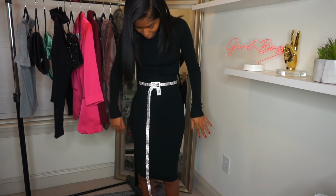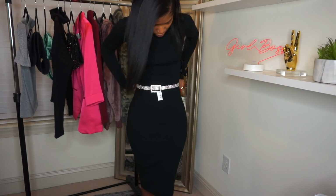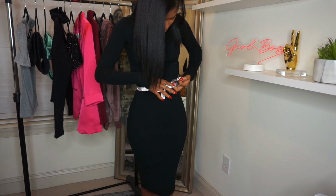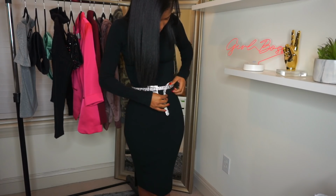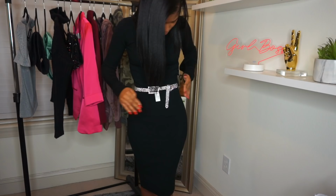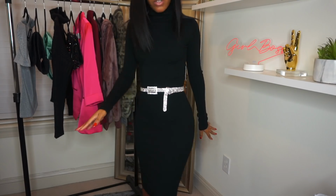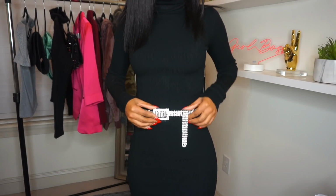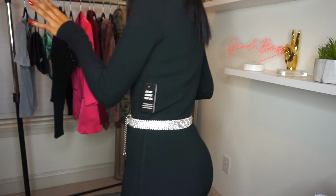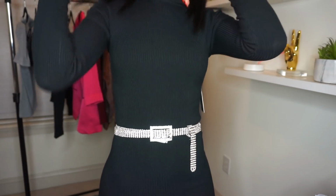It's so long. Oh my god, it's really long. So if we wanted to, we can wrap her around one more time, and then we could stick her like this. Is that what we can do? Is that cute or is that just doing too much? Don't mind the tag. So yeah, what do we think of the belt like this? Really cute belt. She's adorable. I love the belt.